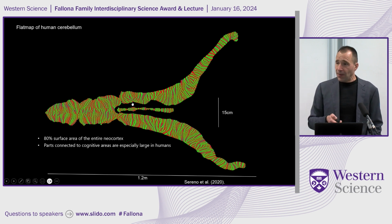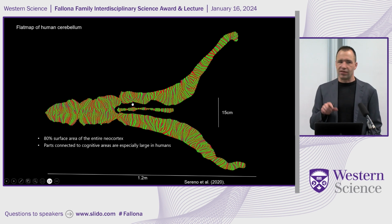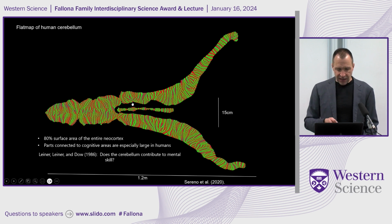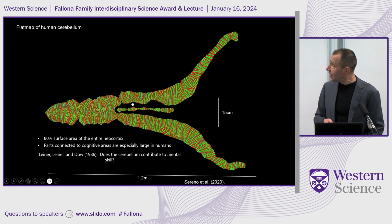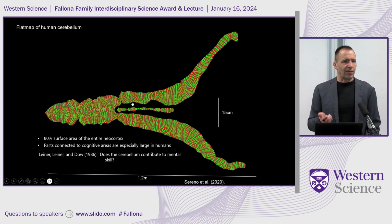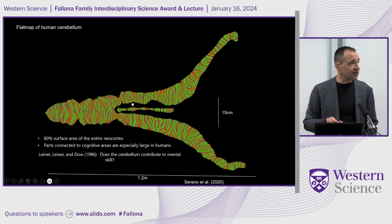And many people before us had pointed out that the parts connected to the cognitive areas are really the ones that have enlarged with evolution. So in the 80s already, Leiner and Dow asked the question, well, might it be that in humans the cerebellum isn't just a motor structure, maybe it also contributes to cognitive function? And this is something that has really revolutionized the cerebellar field since 2000.